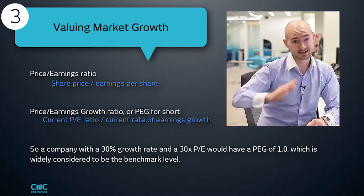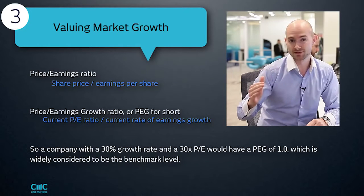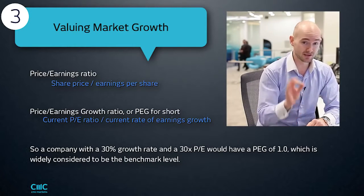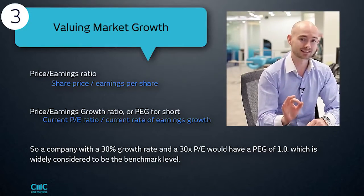If the PEG ratio is above 1, that means that the market is potentially overvaluing that particular stock, or they're anticipating greater growth in the future. If you've got a PEG ratio less than 1, that potentially means the company is undervalued, and PEG ratios of under 1, that can be that little bit more exciting. So that is typically how the markets value growth in the actual marketplace itself.